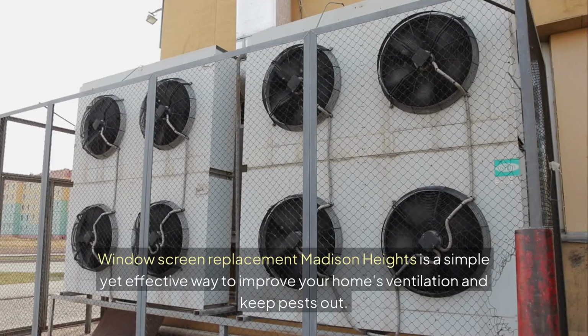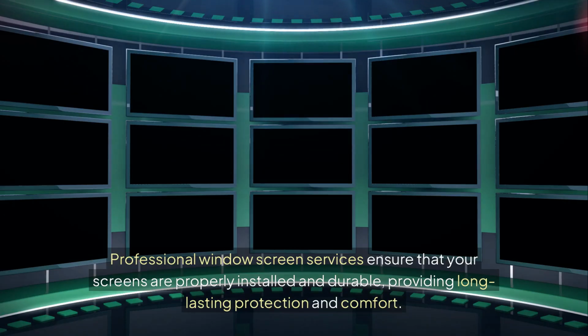Window screen replacement Madison Heights is a simple yet effective way to improve your home's ventilation and keep pests out. Professional window screen services ensure that your screens are properly installed and durable, providing long-lasting protection and comfort.